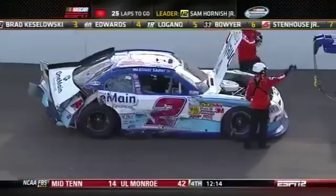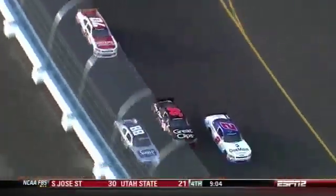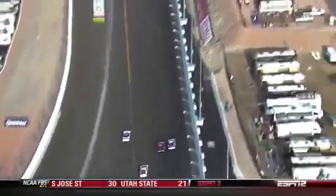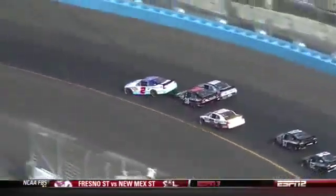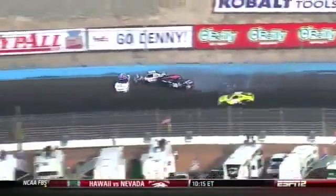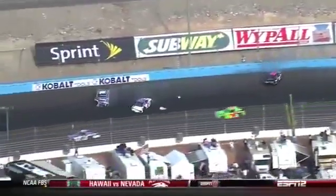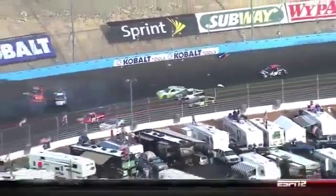All right, let's go back and see if we can sort all this out again. You see the pass here, and Elliott makes the pass really clean. Slides back up. I'm sure Jason Leffler's going to say, well, he lifted too soon, but it's your job there to judge off of that car in front of you. Hornaday got past. There is Clements as he gets swept up in it. The 89 of Shepherd. Another view.